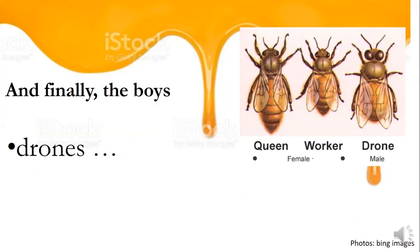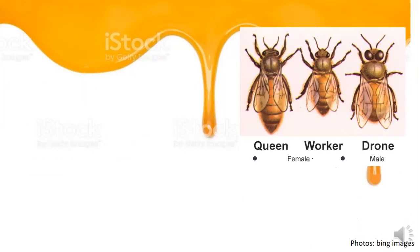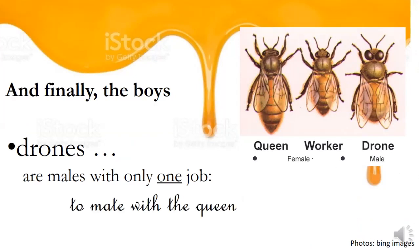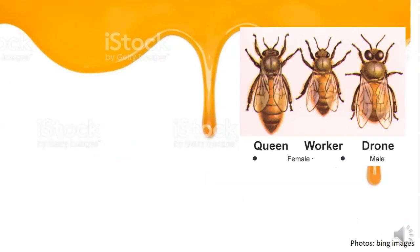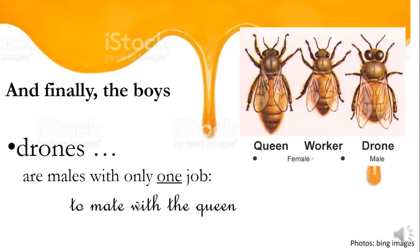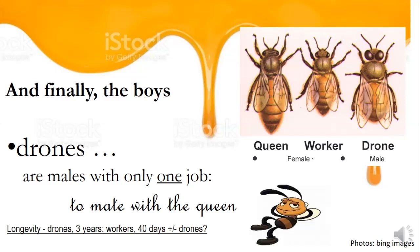And then the drones. The drones are, as you can see there, boys. Their job is only one: to mate with the queen. And not with the queen that you see in the picture there. It's with a queen from another colony, because this queen in the same colony would be their mother. So they're not going to mate with the mother. They're going to go out and see if there's another queen out there. They have big eyes, as you can see there. That's because when they fly, they go on a mating flight. It's helpful for them to be able to see where the queen is.